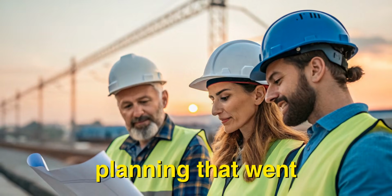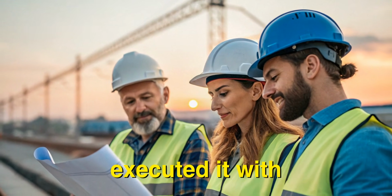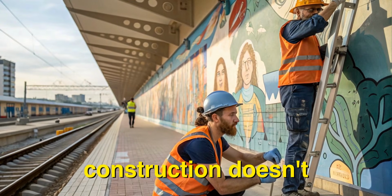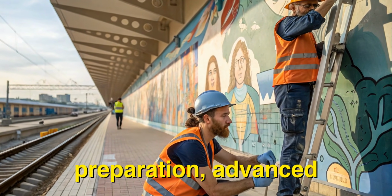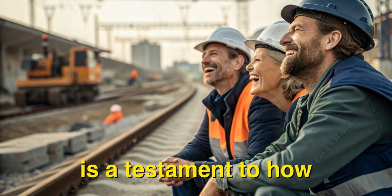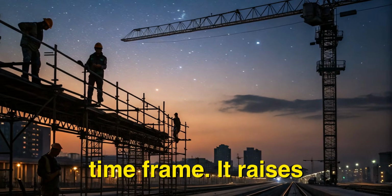Imagine the coordination and planning that went into this project. Each worker knew their role and executed it with precision, showcasing a level of efficiency that is hard to fathom. Such rapid construction doesn't just happen overnight. It requires meticulous preparation, advanced techniques, and often innovative materials. The Nanlong Station is a testament to how collaboration can lead to remarkable outcomes in a short time frame.